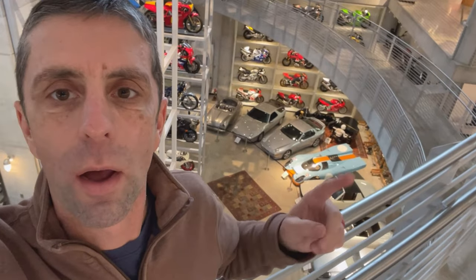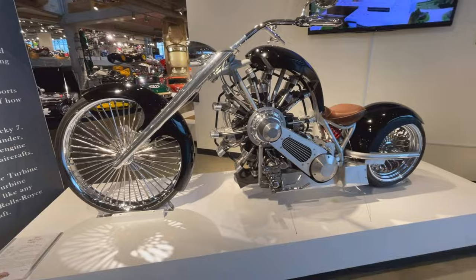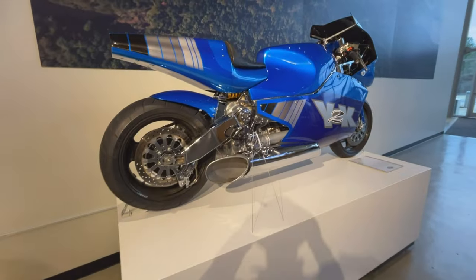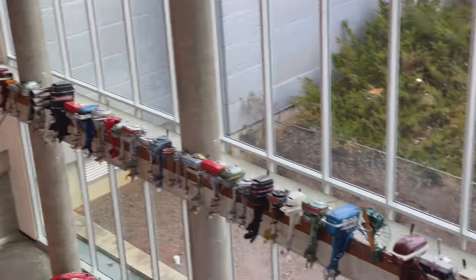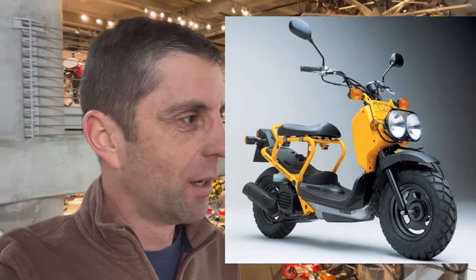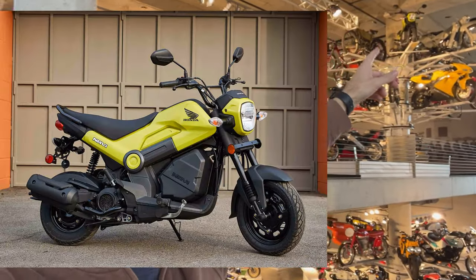Anytime there's something in Gulf livery, I'm automatically like a magnet. I just spoke to a curator here and they said there's over 1,000 motorcycles on display, several hundred cars. Those are all Formula One cars. A whole huge long line of outboard motors. That yellow one right here, that's a Honda Ruckus, like a scooter. That's a detailed collection if you have a Honda Ruckus. That's a brand new Honda Navi right there.